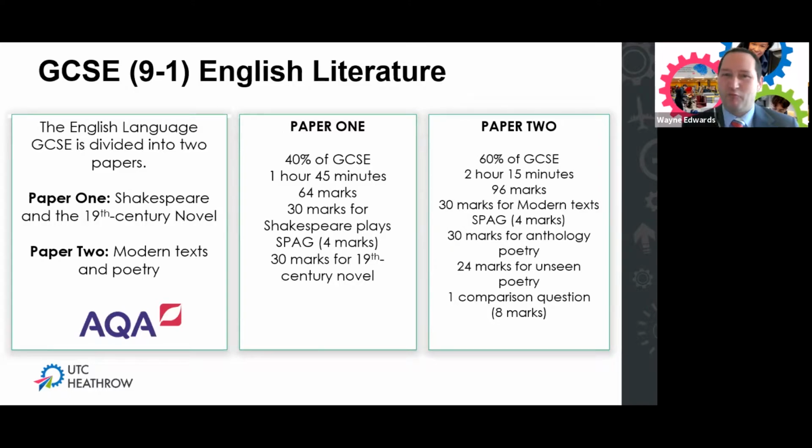I'll answer that question later. Those modern texts are popular books that we read. That paper is a lot longer because you're looking at the 2 texts that you'll follow within those areas, and the poetry and the anthology. It's a 2 hour 15-minute paper.